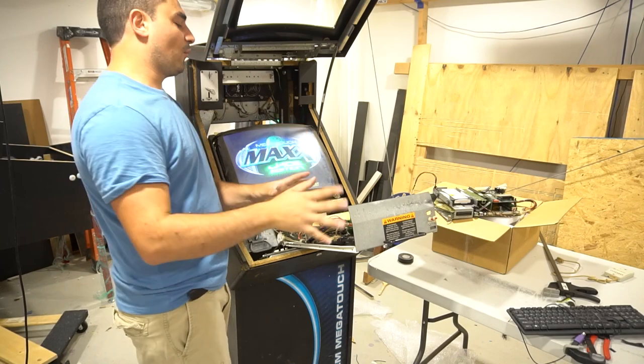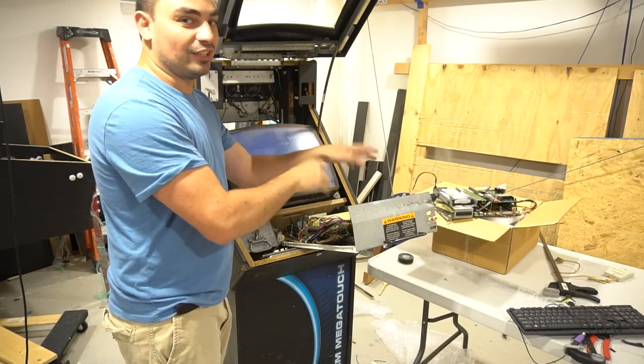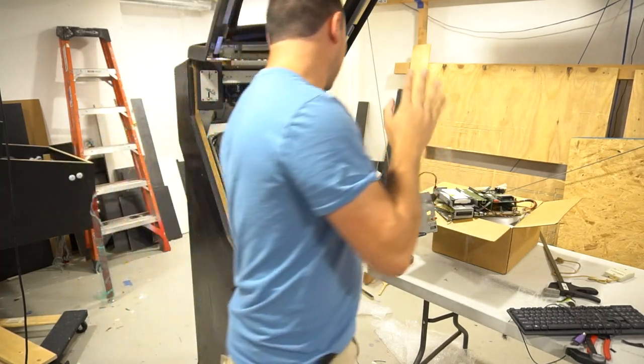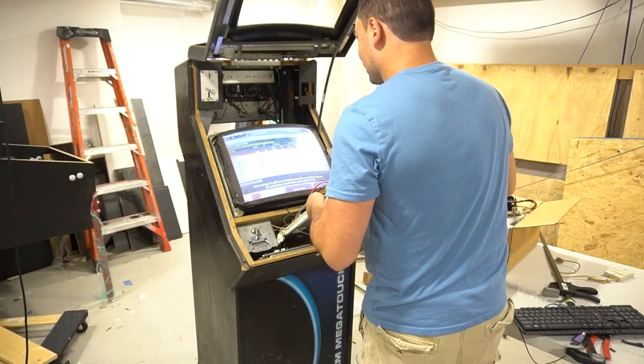I said, you know what? I don't want to risk breaking this motherboard that I know works. That right there, that's over there. Bye-bye. And at least now, all in all, it does work.